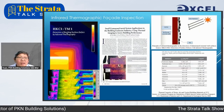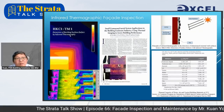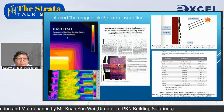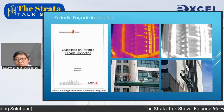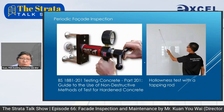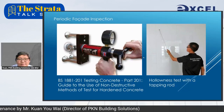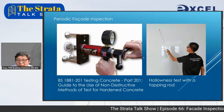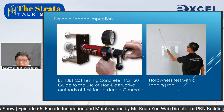And in Hong Kong, actually, a professor in Hong Kong, Yu, has come out with a guideline known as HKCI, Hong Kong Concrete Institute TM1, detection of building surface defect by infrared thermography. The Singapore standard also encourages the use of infrared drone, but it also has some guideline on close range inspection, whereby some knocking or pull-off test is recommended in this Singapore standard of inspection for facade. Especially if some hot spot or abnormal spot is discovered, we do need to do at least some knocking tests on the spot to check the risk of delamination and falling debris.